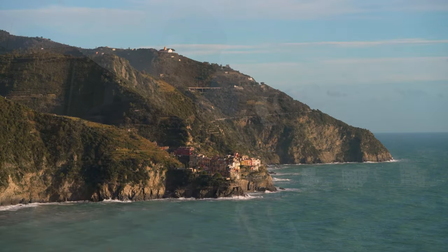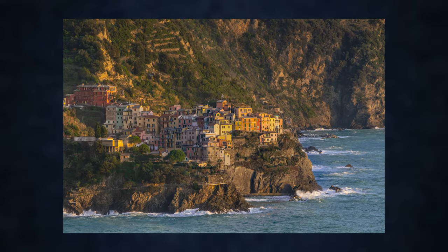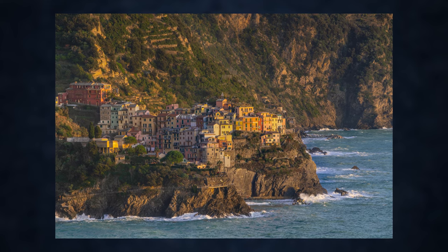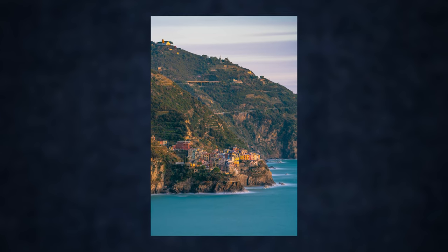And again, travel photography is trying to capture the sense of a scene, of a location that really screams and spells that destination. So in this case, with Cinque Terre, you could see this photo from anywhere else in the world and say, yeah, that looks like coastal Italy, because it's a unique location and it's very photogenic.